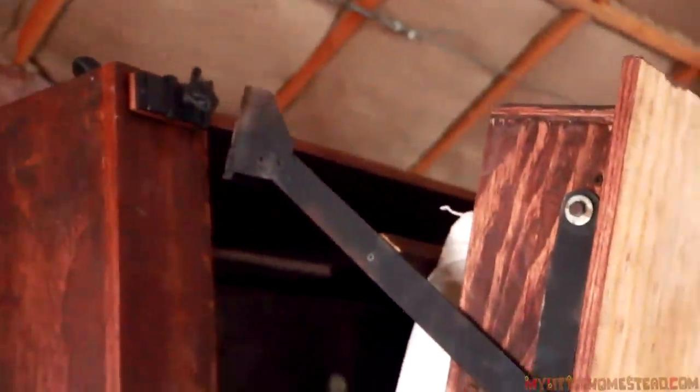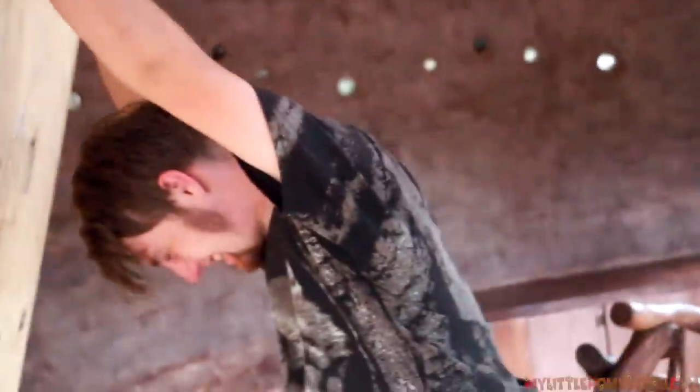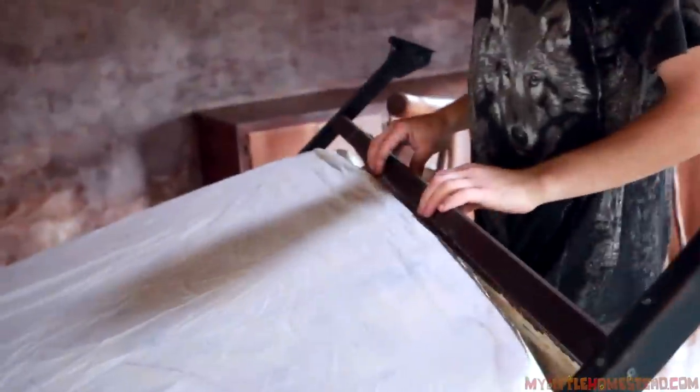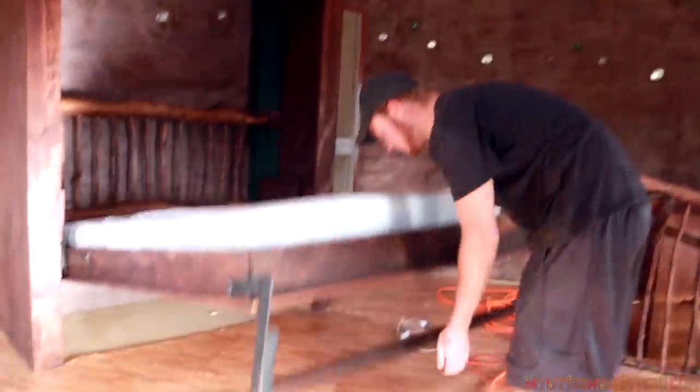Push. Uh-oh. Daddy did the boo-boo. Can you fix it, Bri? We won't even tell him.